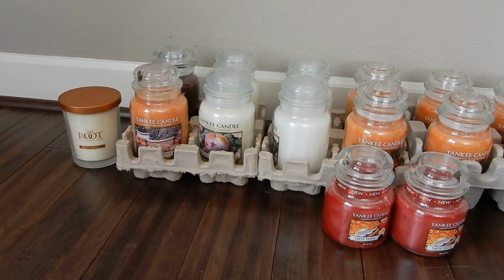I store these downstairs because I have a little cabinet that they fit into perfectly. So this is Root Paradise. Again, I purchased probably 6 or 7 right before they discontinued it. So I'm sad I'm down to my last 4, but it's a really lovely scent. So Root Candles, they are a beeswax blend candle company. They pride themselves on the beeswax, and I really love the Root candles. I think they burn very nicely.